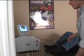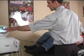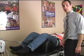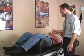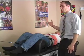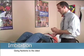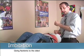Now while John is on the therapy, he feels a step-up pattern, and now it's actually pulling. We can set the pounds at whatever we feel is best for him and whatever's most comfortable. While he's on here, there's a phenomenon that occurs called imbibition. Imbibition is what happens in the discs when it acts as a sponge.